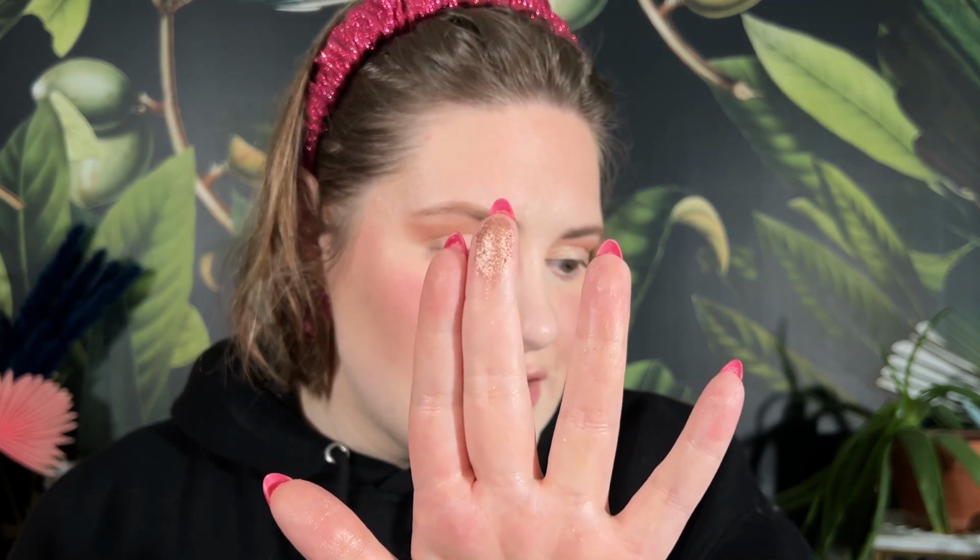And while this is not like a super brightening shade when it's not hitting the light, when it does hit the light, it does give me brightness in that inner corner that I like. I am going to use a finger with this next shade because I just find that it works better with that formula. And without showing the underside of my nail, I hope that you can kind of see the texture.